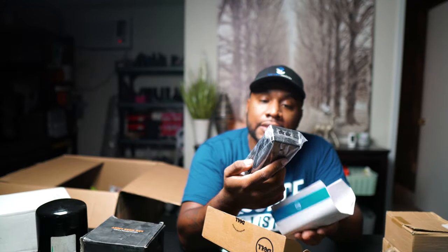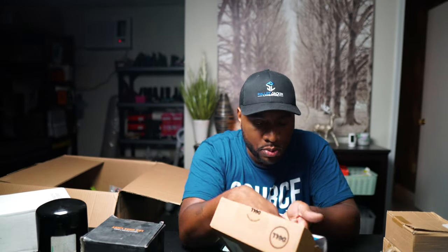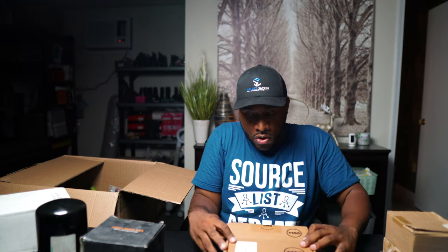The box is unsealed, but the package itself is sealed, and it's brand new. It's just been unsealed. So this is a genuine Dell product. So let's see what this is going for. I'm sure it's going to be restricted in some kind of way because most of these items have been restricted, which is fine. I just need to get the name off of it so I can look it up, possibly.